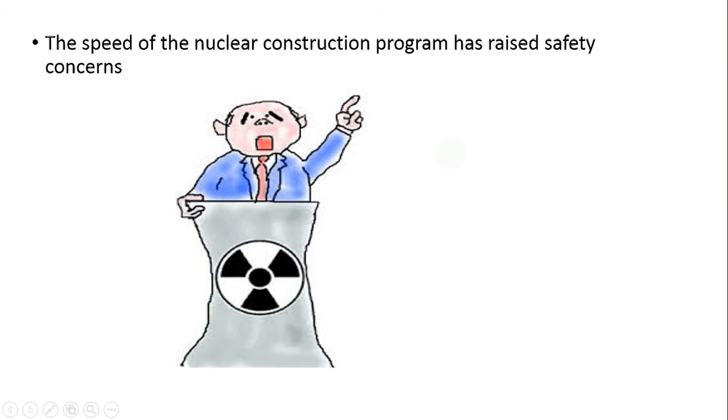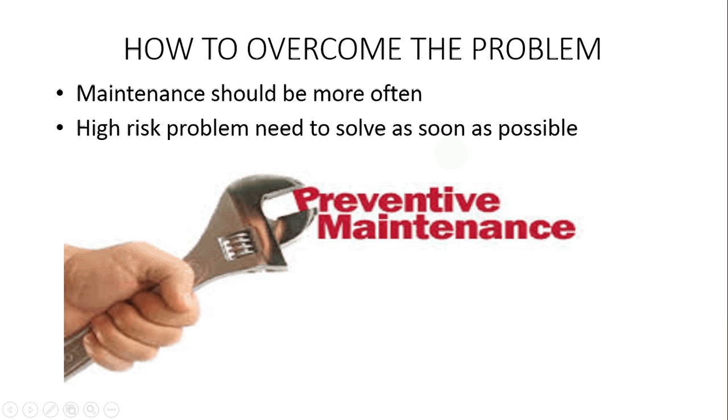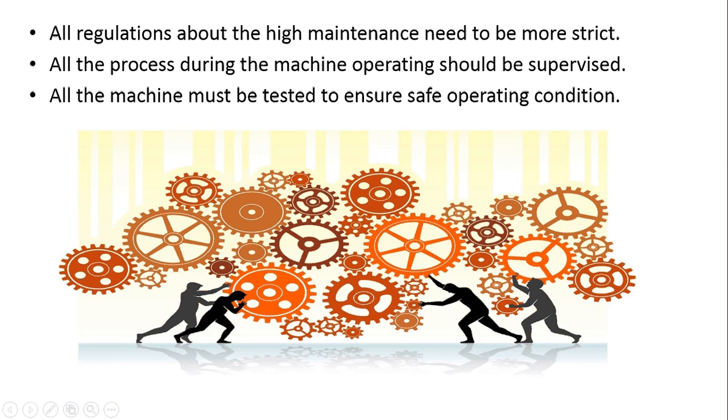all over the world. They would have avoided most of these happenings if some basic measures were in place, such as carrying out maintenance as often as possible, and solving high-risk problems as soon as possible. These are preventive maintenance, and all regulations about high maintenance need to be more strict.